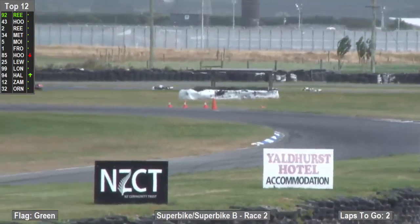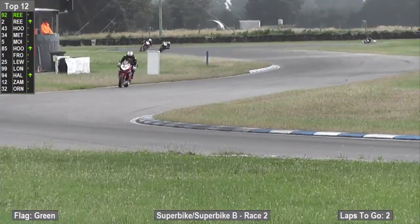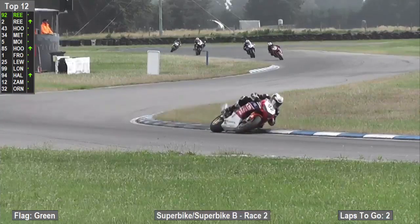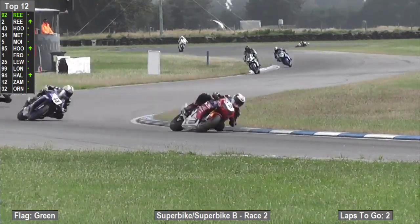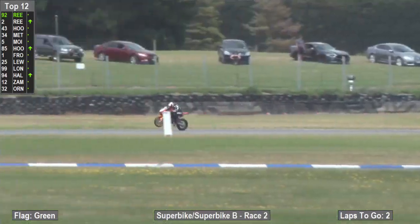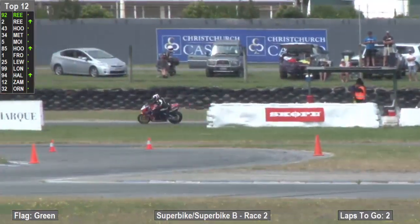Yes, they are faster, they do go better, their machinery is better. Arguably their circuits and events are too, but that will always be debatable. It's not the point. More importantly, they're going to a higher calibre event and getting better experience, and there's more races. And the improvement, you'll see that in the article, of what he's done to improve his riding and what he proved to do.